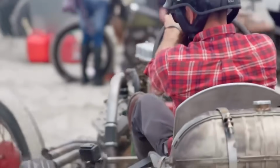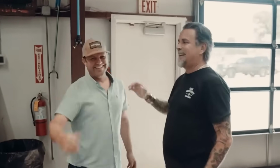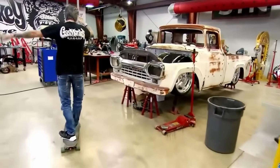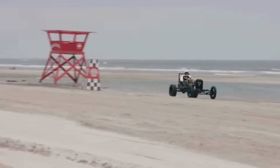After Fast and Loud ended, something truly unexpected happened with Richard Rawlings' personal car collection. In 2022, he decided to sell off 28 of his vehicles through an online auction, with no hidden minimum price. From this week-long online auction, he made over $1 million. However, he noted that most of the cars underperformed compared to what he had hoped for.